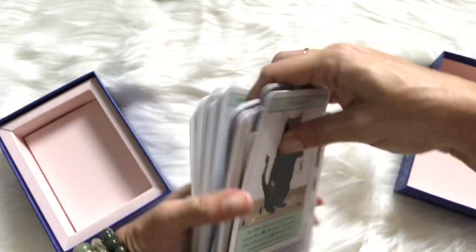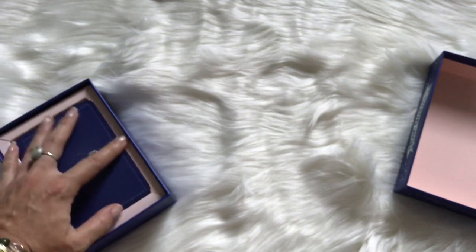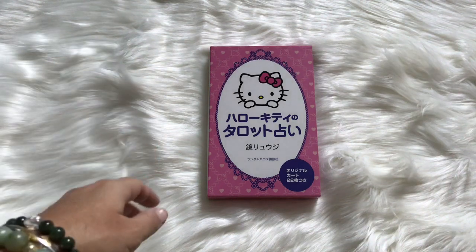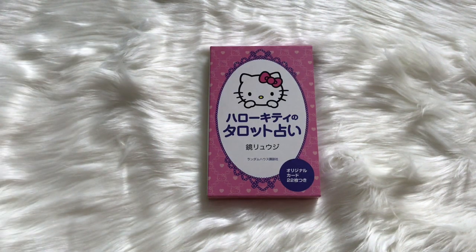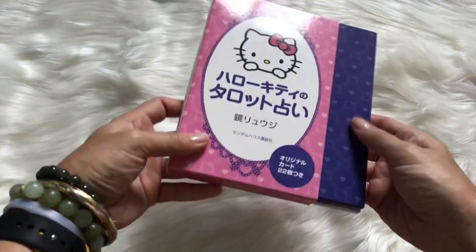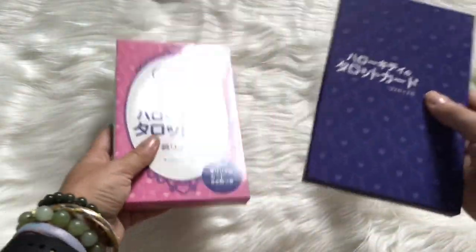Okay, so let me get you that very last deck that I forgot about, which was my Hello Kitty Tarot. Let me go get that. Okay, here's the final deck. This deck is Hello Kitty Tarot, and it comes straight from Japan. I got it from a really lovely husband and wife that I met through eBay. They sent me a really nice letter that came with it in both Japanese and English, and they sent me a little origami with it, so I thought that was so cool. They were just really sweet.